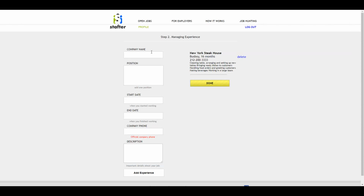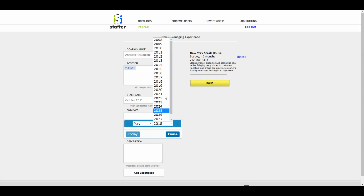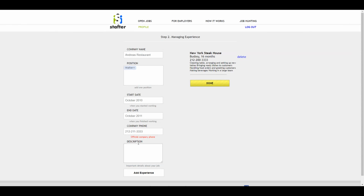If you have a resume, just copy and paste from your resume into the experience boxes where it's supposed to be. You can put start date and end date. Make sure those dates are indeed what they are. If an employer looks at the dates and they don't make sense, like two full-time jobs that are overlapping, or there's too big of a gap between the jobs, it raises a lot of questions. You don't want that to happen. So put in the phone number again, and copy the description.